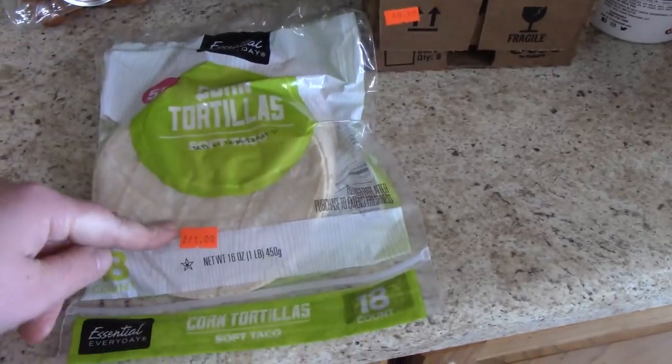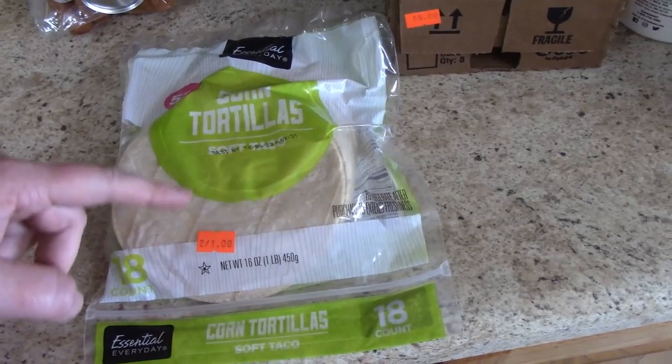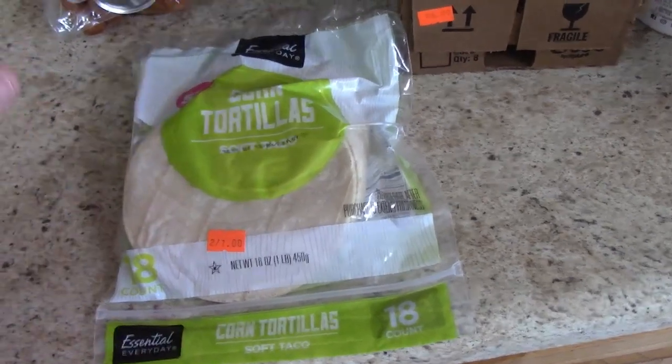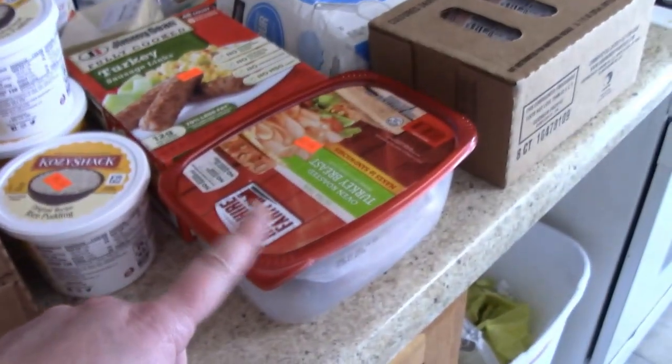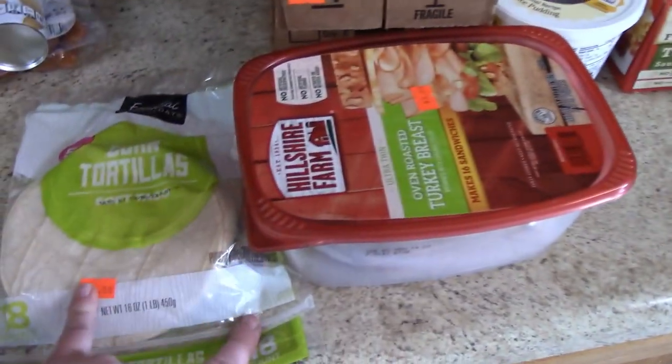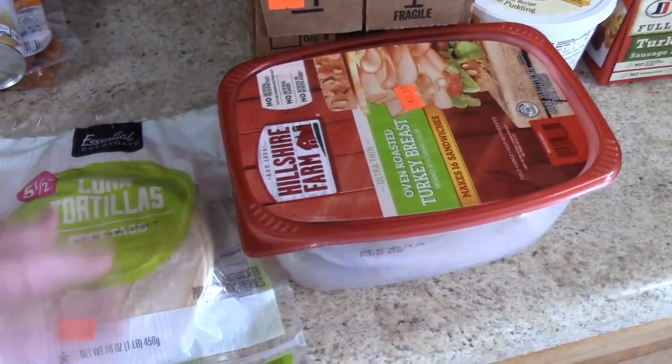What my kids like to do is they like to heat this up with some butter. If they want a treat, they'll do butter and like cinnamon sugar. Make quesadillas, roll it with some lunch meat. That's what my husband likes to do if he needs something to eat. So I grabbed 1. I meant to grab 2, but I was at the checkout and got distracted. So these are 50 cents each, which is a really great deal.